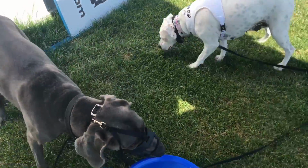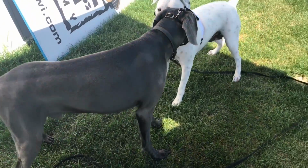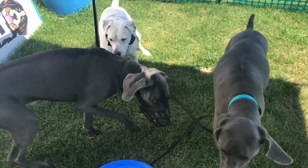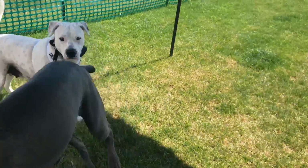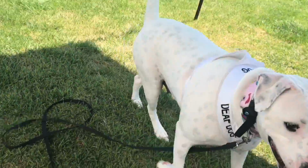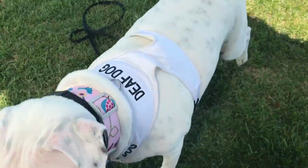As we started getting into the play a little bit more and we started going into a smaller area where it was just me and my 2 and her, I started to see some resource guarding behaviors come into play, primarily because we were in a smaller area.